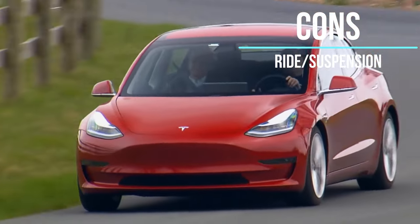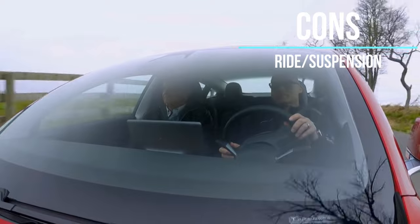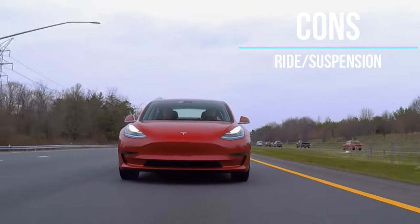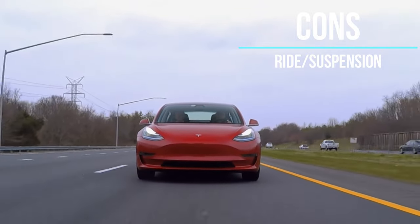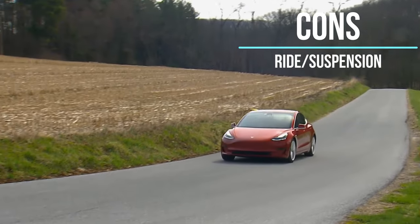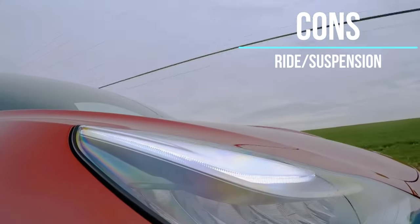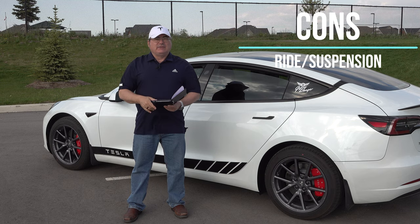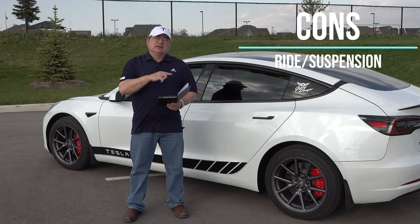I think the suspension is a little rough. For a luxury vehicle competing in the BMW, Mercedes, Audi class, I'm not talking about a Cadillac or a Lincoln floating type of suspension. I just think that this could be a bit softer, a bit more comfortable. I find it a bit jarring at times. But again, that's a personal preference. Everybody's going to have a different opinion of that. But to me, it's important.